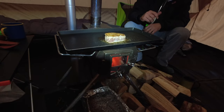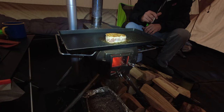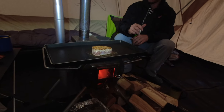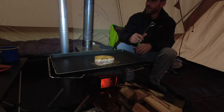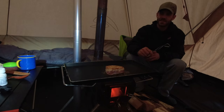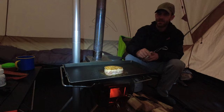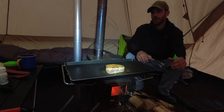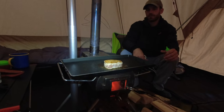Dinner tonight: pork chop, mixed vegetables, hash browns, and eggs. And garlic. Yeah. Butter and garlic down. We're just throwing a bunch of stuff together. Tonight, we're done fishing. We didn't catch anything this evening. We're in the tent for the rest of the night. We're going to eat, relax, go to bed, get up early, get out of here early.